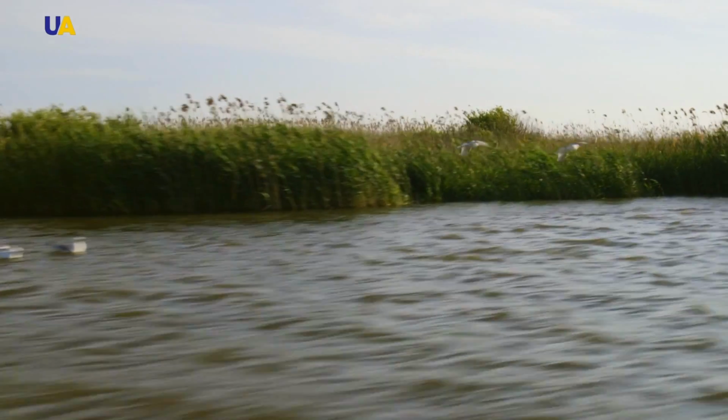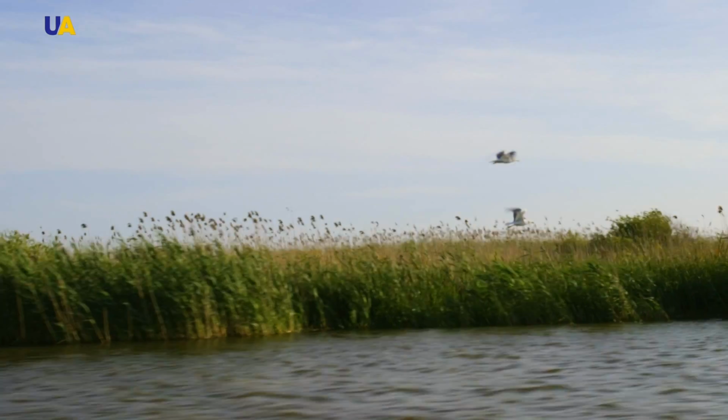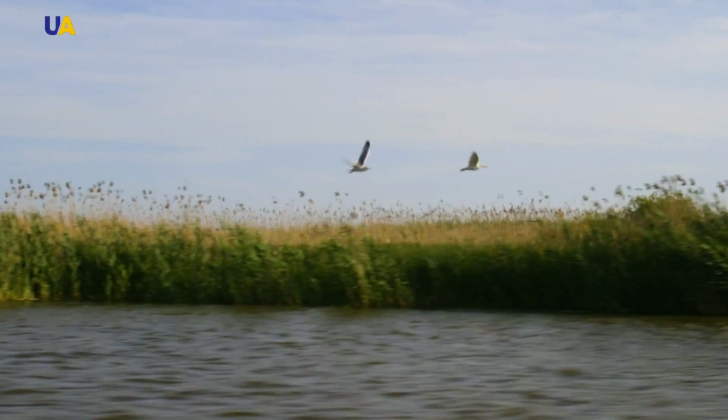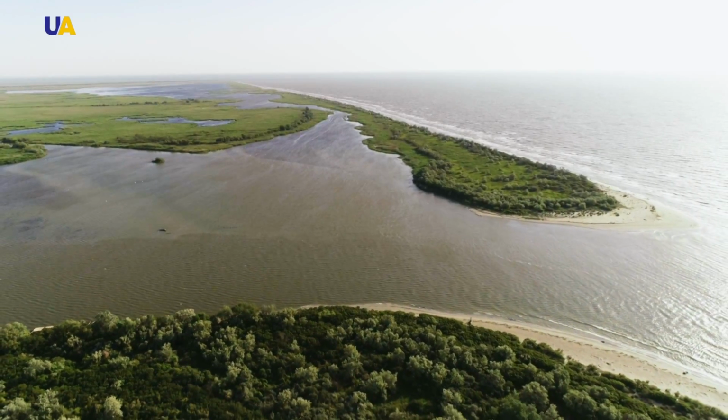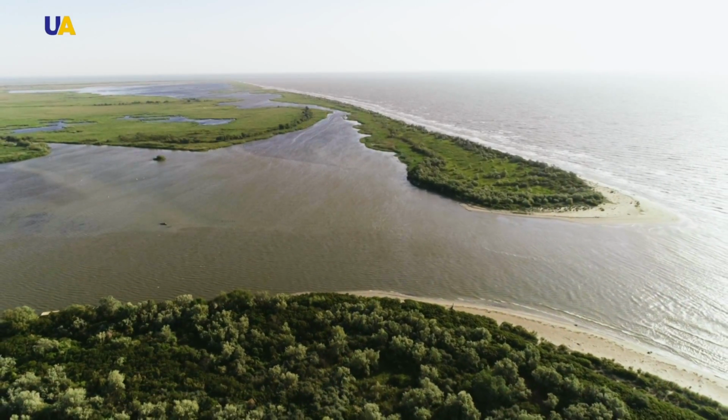Huge reed beds are a natural Danube biofilter. Passing through the rhizomes of reeds, water from the Danube flows into the sea already purified. Like a live filter, the delta plays an important role as a natural purifier of the great river. 10,000 tons of pollutants settle here, which are collected by the Danube from all over Europe.